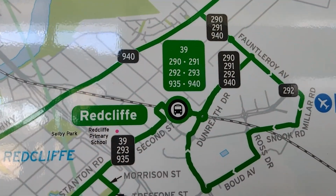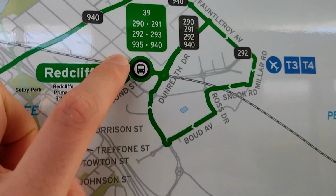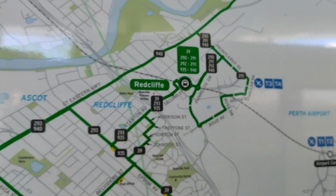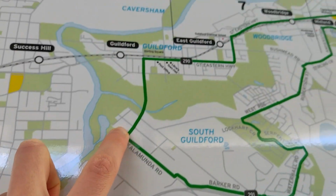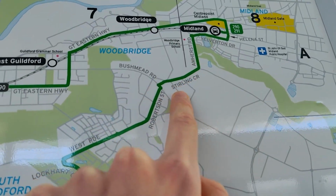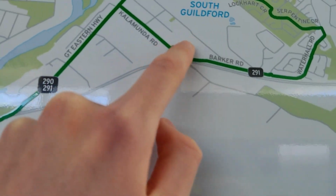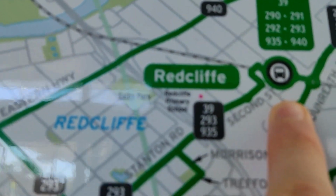Now, there is only 7 routes which come to Redcliffe Station. One of those, of course, being the 292 domestic loop, which I already filmed. Then, this 290 is the replacement of the old 36 to Midland, and the 291 is the replacement of the old 304. Then, instead of heading down here, like the old 304 used to go, it just extends up here and comes to the station.